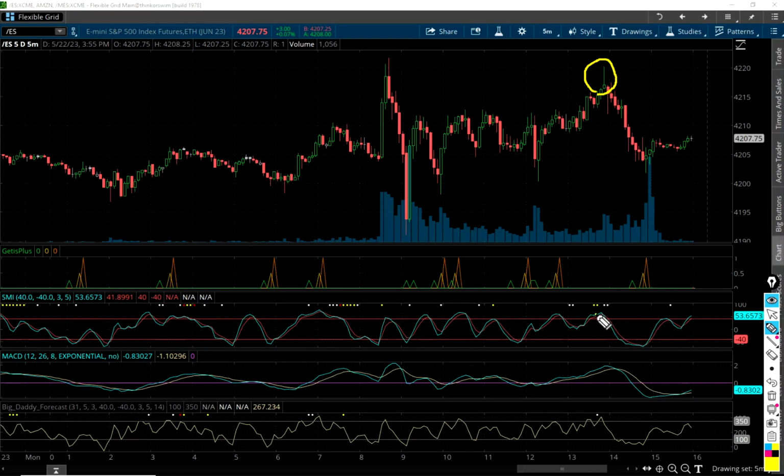Now we had divergence warnings right here on the Stochastic Momentum Index. This divergence logic is my own logic that I put into the SMI. And man, perfect. Look at this divergence starting to show up. We get this evening star, and from there, as soon as you get this candlestick right here, you're taking a short side trade. Beautiful.